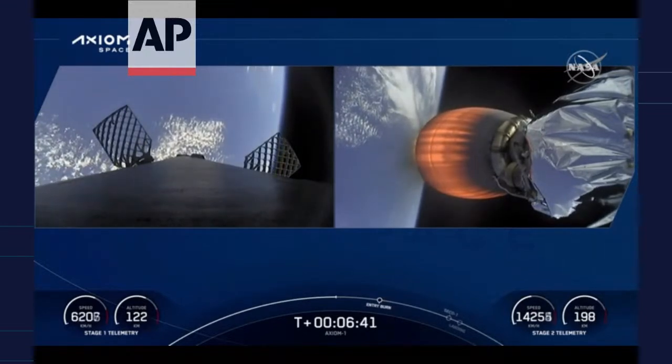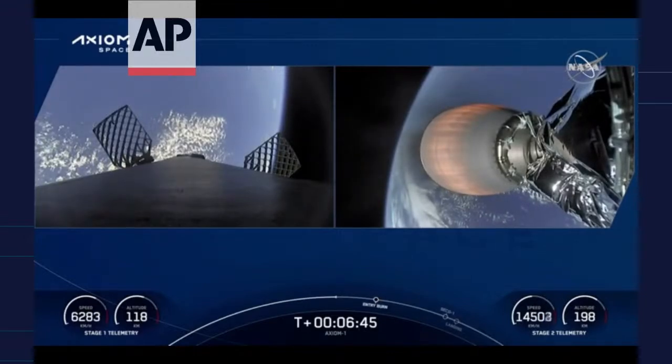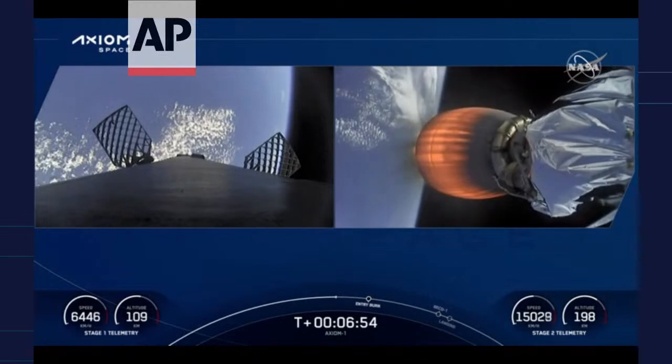The first stage sees high drag, which scrubs roughly 70% of that velocity by the time that the landing burn begins. Stunning view where you can see the curvature of the Earth there on the left-hand side. Dragon, SpaceX, trajectory nominal.